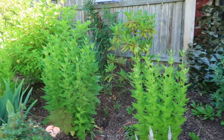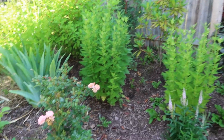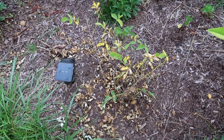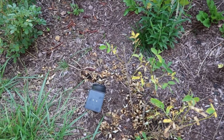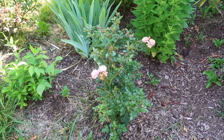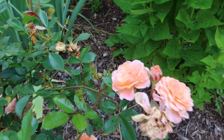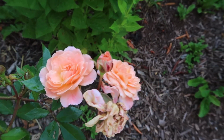Over on this side we have some hyssop that will be blooming shortly. Some more roses. This was a transplant. It's not happy with me. I cut a lot out. But you know, they're pretty durable. They're from heirloom roses, and they are very durable. This is another drift rose. I wish the color would pick up more. It's more of an apricot, pink, peachy color, and it's wonderful.